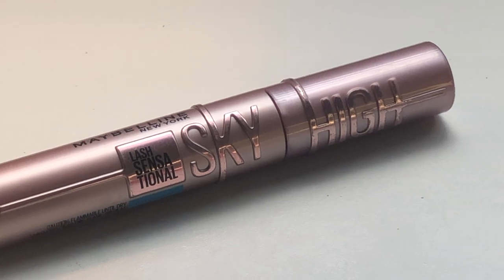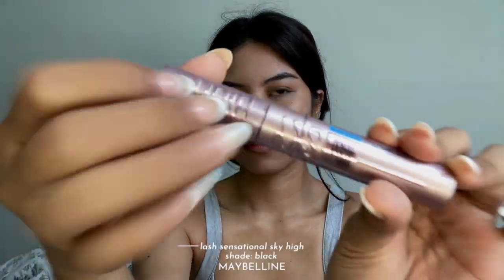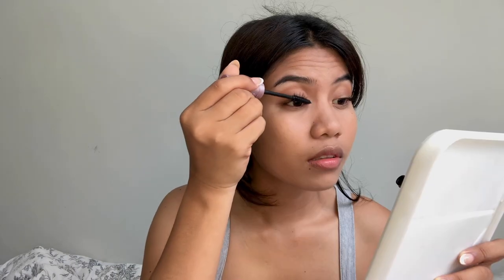I'm gonna be using this Maybelline New York Lash Sensational Mascara. Ito yung parang super high mascara nila. I was actually planning to buy yung lash lift mascara kasi ito sky high, so magagamit ko talaga siya sa lahat, like paggagawa ko ng soft glam like ngayon. Okay, can you guys see the difference? This one and the other one. Okay, so we are gonna be leaving the bottom lashes bare. I'm just gonna blend the powder that I put earlier.